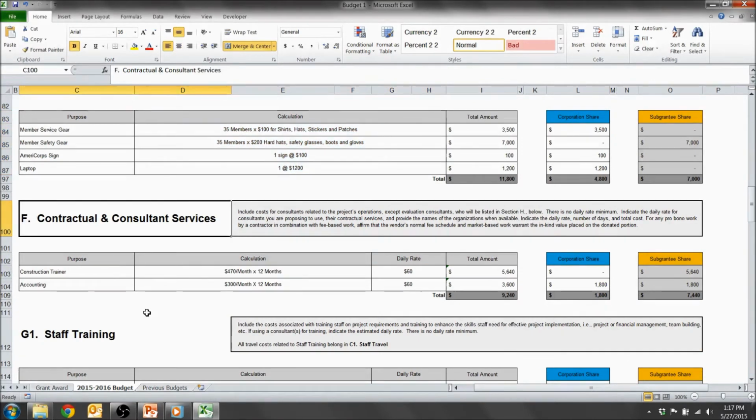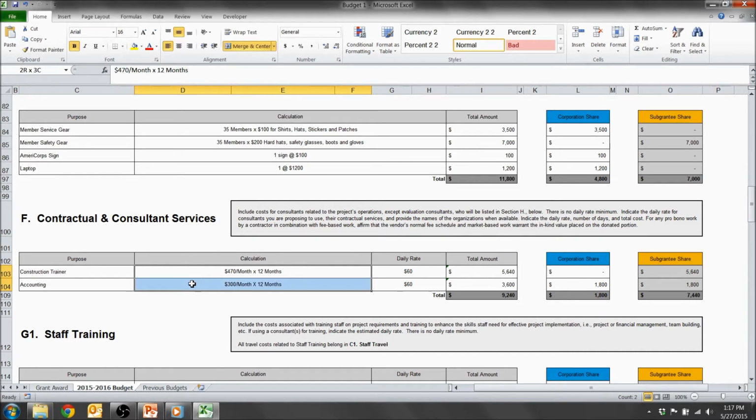A lot of programs contract out for construction, education, accounting. So just be sure to include those calculations and make sure these calculate across correctly, we also want to see the daily rate.